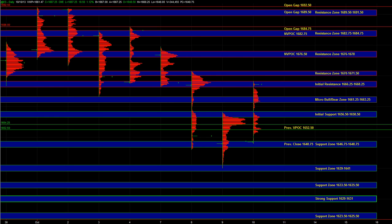Now, in the event that we fail over here at initial resistance or at 70 to 71.5 and then break initial support on the way down, we can still expect buyers to be active on pullbacks into support. So we can still look for long setups on pullbacks into support, whether it's the micro bull bear zone or initial support. The safe setup is initial support. The slightly more aggressive one is the micro bull bear zone. But if the market is truly strong, then the bull bear zone should hold. So that's something we're going to have to gauge in real time. How strong is this market?